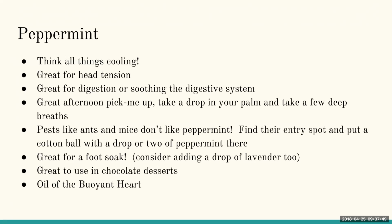Mm-hmm. Pests, ants, and mice hate peppermint, so find their entry spot, put a cotton ball with a drop or two of peppermint there. Another thing that I heard not too long ago, I don't remember where I was at, but taking a sack, like a bag, and putting wood chips in it and dropping peppermint oil right on the wood chips, and putting that little sack, like a little muslin sack or something, right at that entry point, and that peppermint oil will really hold on to those wood chips. Mm-hmm. It's a good idea.